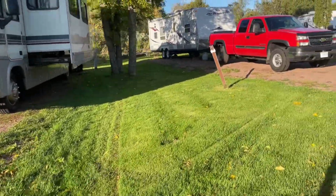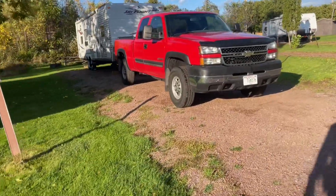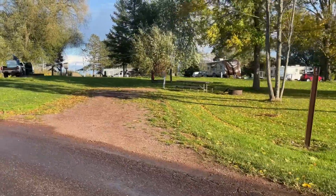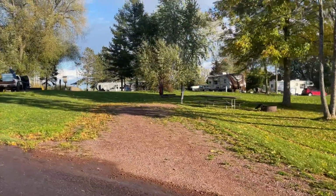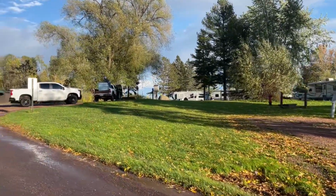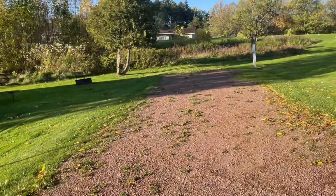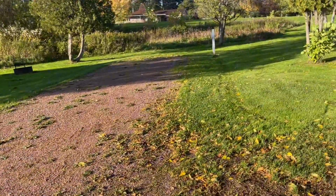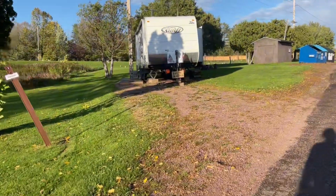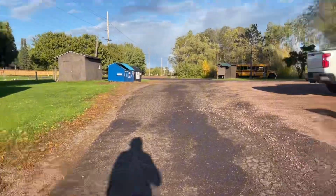This is site 4. And site 3. Site 3 does have a slope to it. Slopes from the back to the front. Again, with a camper that's a tow behind, no problem. With the motorhome, you may have issues. This is site 2. And site 1. And both of those are pretty level.